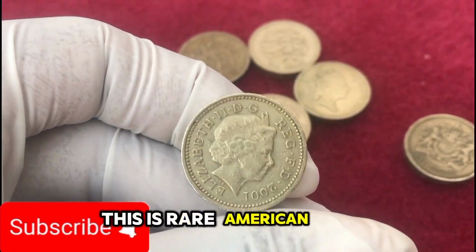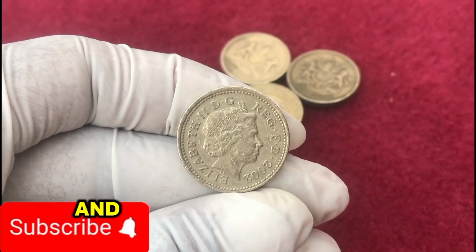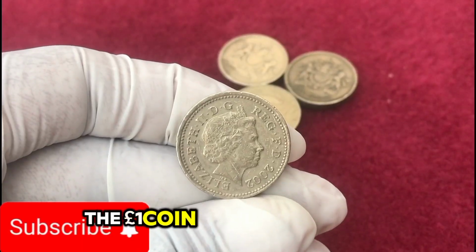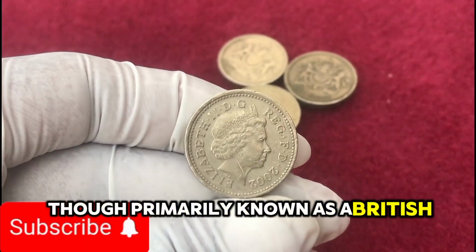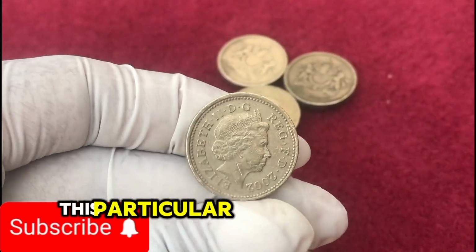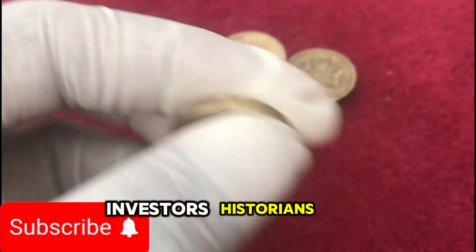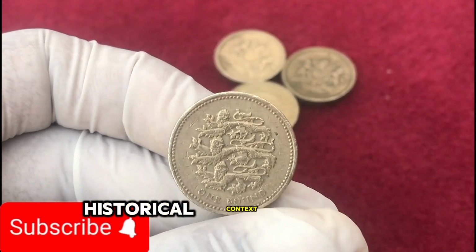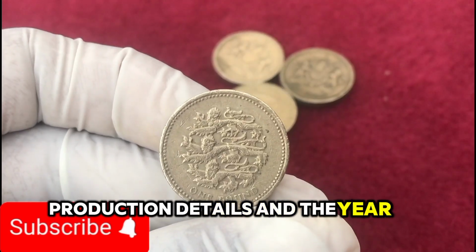This is Rare American Coins, and this is a deep dive into one of the most talked about and intriguing coins in modern numismatics, the £1 coin from the year 2002. Though primarily known as a British denomination, this particular coin has captured the attention of collectors, investors, historians, and enthusiasts due to its design, historical context, cultural significance, production details, and the year 2002.